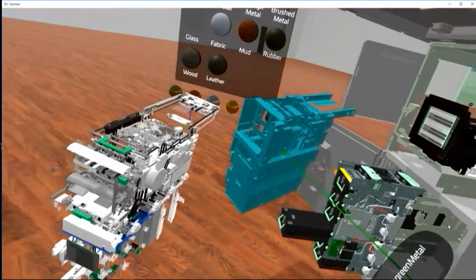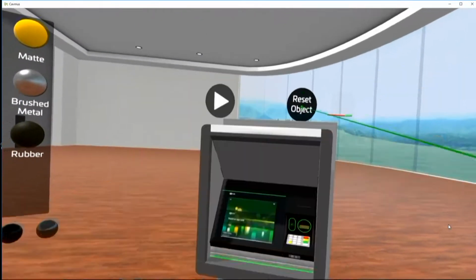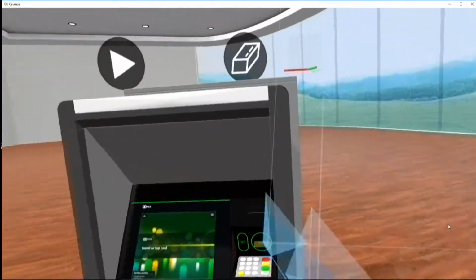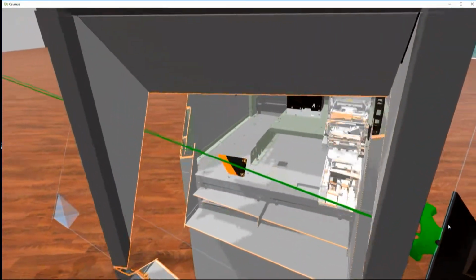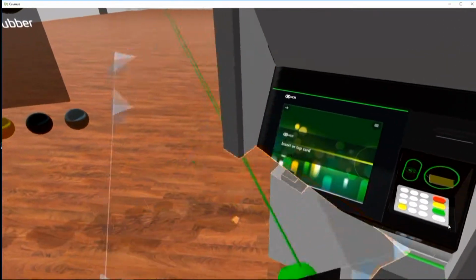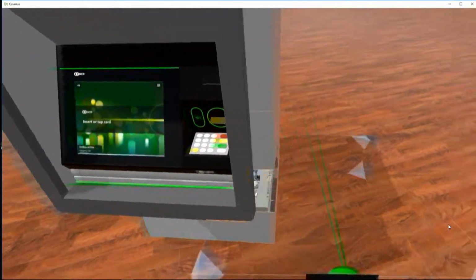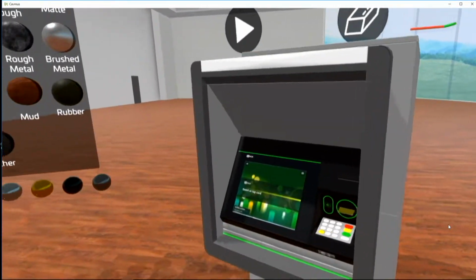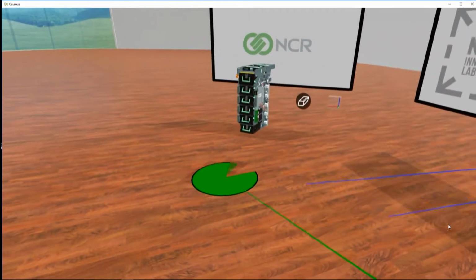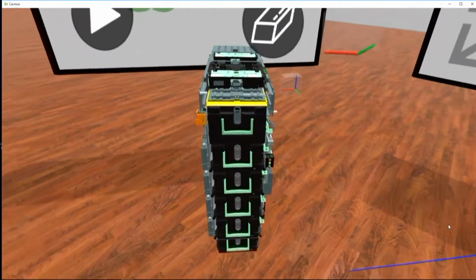So what we can also do is put all that back together, and we can have other things that we can do. So we can pick up tools, and we can look inside the machine, so we can have a good look at where everything is inside the product. Quite amazing. But really the most important thing that we want to talk about today is the dispenser that's inside it. So let's go across and have a look at the dispenser.